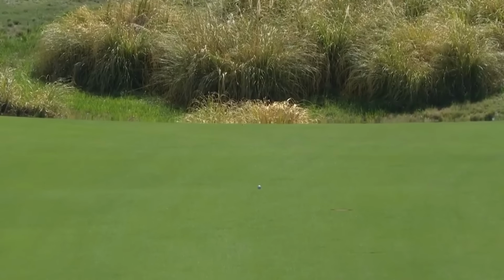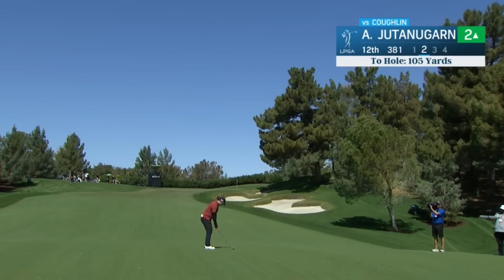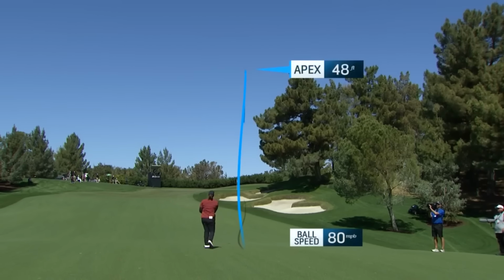Gives you an example of Ariya. Coughlin second. 27 yards behind her competitor. Going with a wedge, going to try to hit it hard, yet keep it below the hole. And hot this year. Jutanugarn 2 up, second at 12. That's a sand wedge, uphill the entire way.